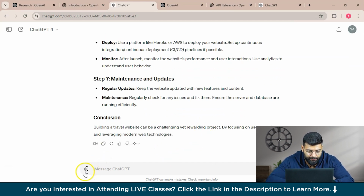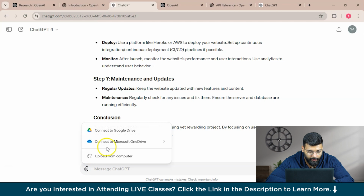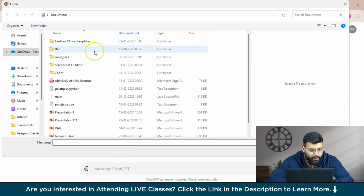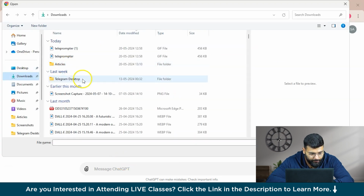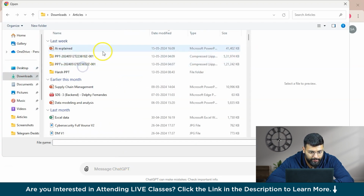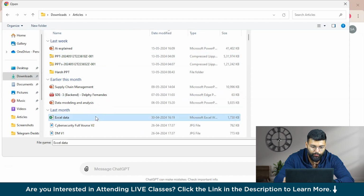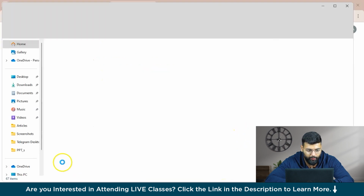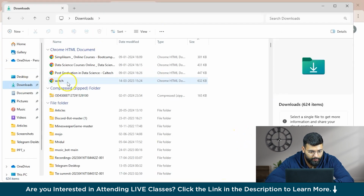So for data analysis, you could see a pin bar here. Here you could upload documents from your computer, that could be your text files, XLS files, or you could connect it to Google Drive or Microsoft OneDrive and have your documents here. So we will paste an XLS file that would be for the data analysis purpose. So here is the Excel data. Here we are uploading it and providing it to ChatGPT, and I will open it for you guys so you could also see.